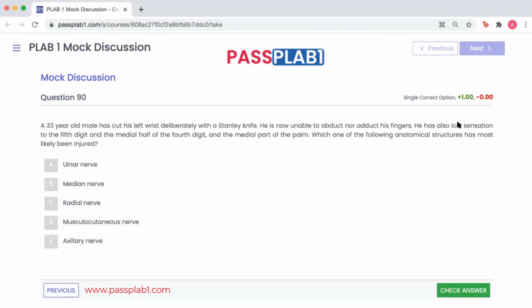Okay, and then finally you have a 33-year-old male who has cut his left wrist deliberately with a Stanley knife. He's now unable to abduct or adduct his fingers, and he's lost sensation to the fifth digit, the medial half of the fourth digit, and the medial part of the palm. Which of the following anatomical structures is most likely to be injured?